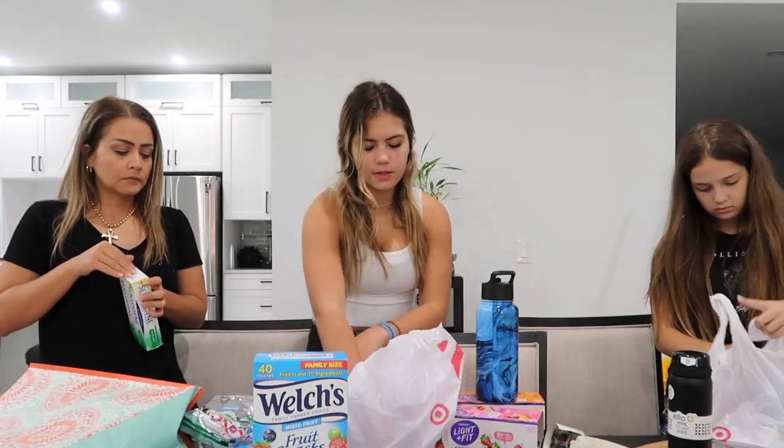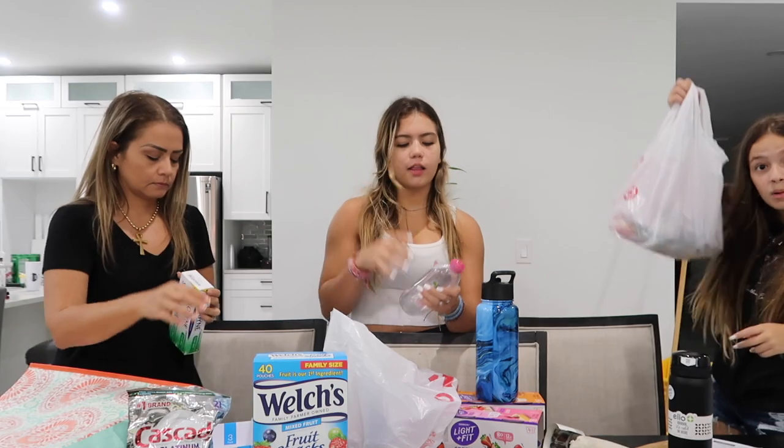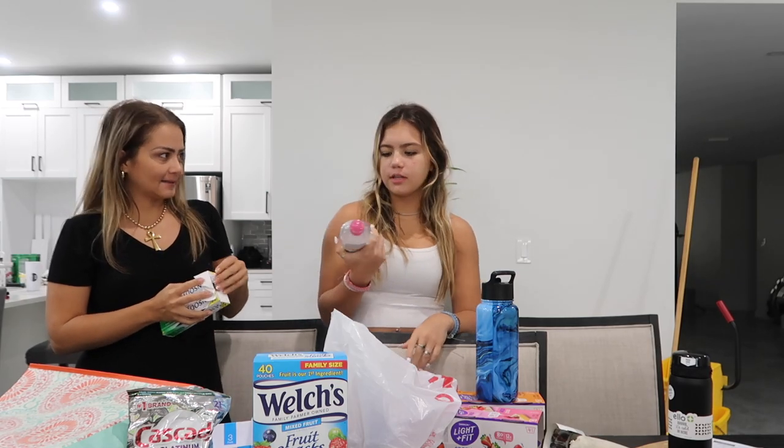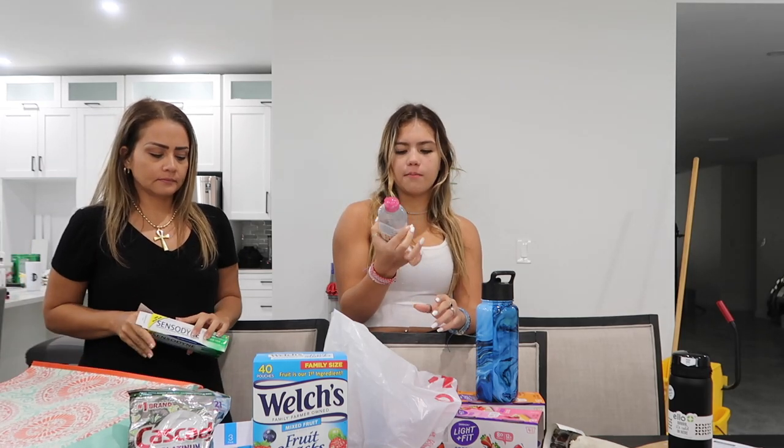And then I got this because... That's not laundry. That's for dishes. Oh. School supplies. I got this because I lost the one that we brought on vacation. I don't know where she put it. Because you packed up all the bathroom stuff, and then I asked you for it, and you said you didn't know where it was. So I got a new one, because this is what I take off my mascara with.